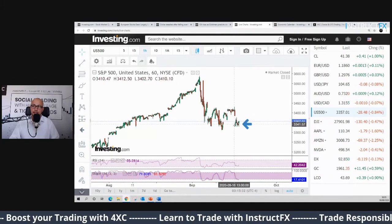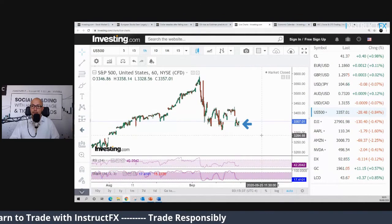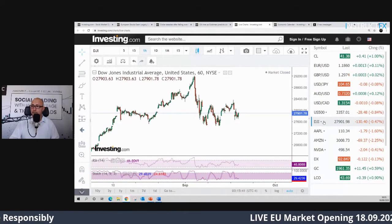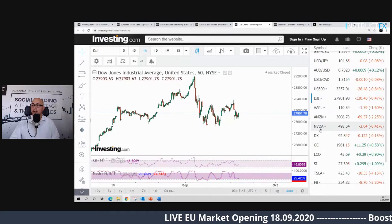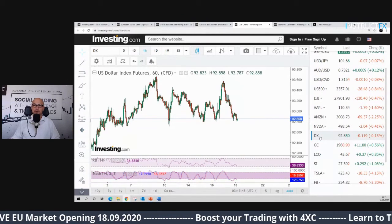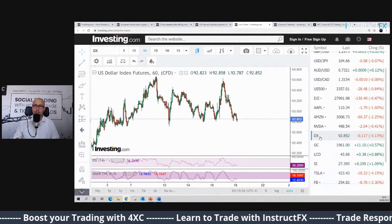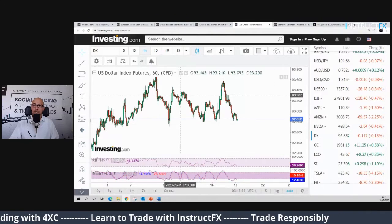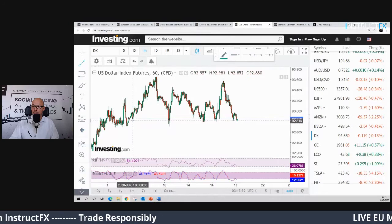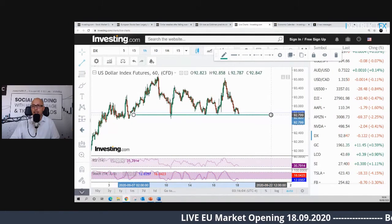Okay, yesterday we saw them dropping a bit, and they rose a bit just before the closing of the U.S. session. Same happened with the Dow Jones. Let's have a quick look at the US dollar index, which basically measures the strength of the US dollar against a basket of currencies, about 6 currencies. Again, we see the US dollar index trading at its lows, very close to its support level.